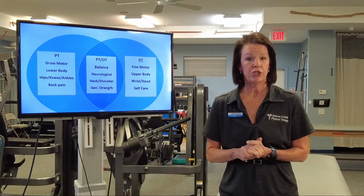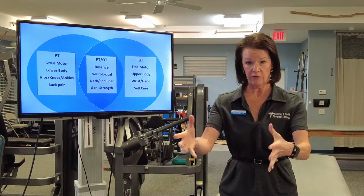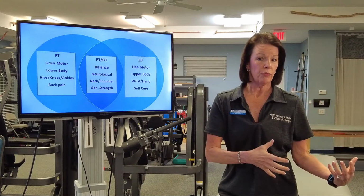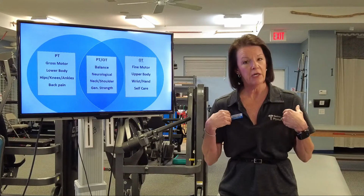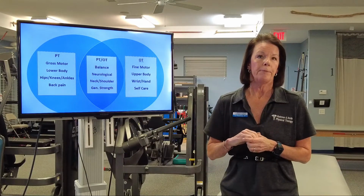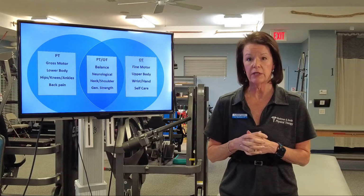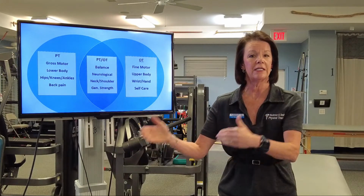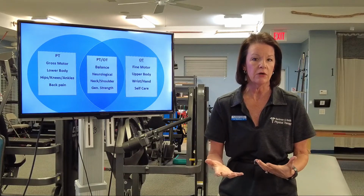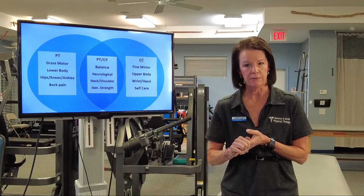It could come down to her insurance. It could come down to if she's already used some of her insurance benefits for physical therapy. She may be more appropriate to be seen by me for occupational therapy to rehabilitate that shoulder. It could come down to who has the most availability on their schedule and can get Lynn seen and treated and taken care of in the most timely manner. So there are a lot of factors behind the scenes that would go into that decision.